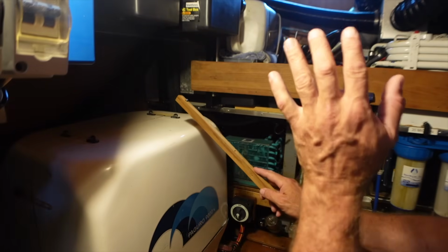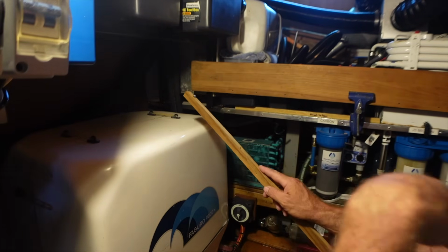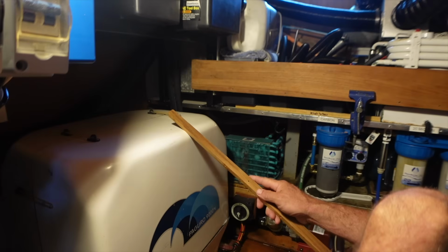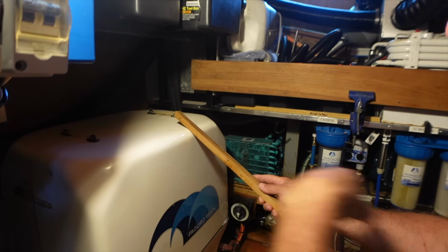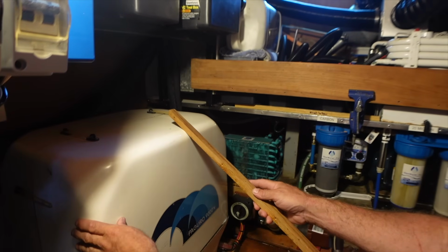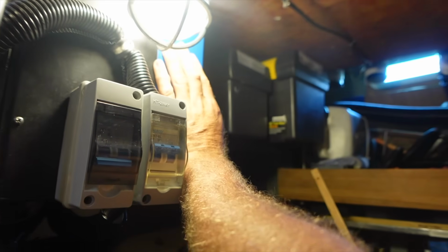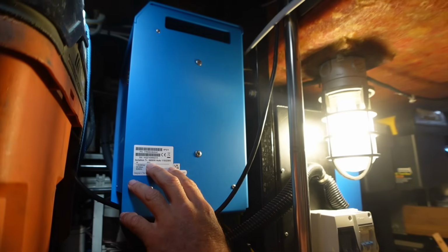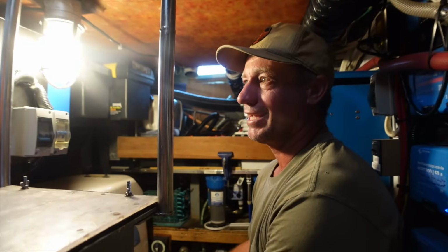So this boat is 110 volt, but we were lucky enough to get this for a carton of beer in the Penasco boatyard, and this is European, so it's 230 volts. But because we're 110, we had to add a Victron isolation transformer, which is 3600 watts. We have the best of both worlds here. We have 230 and 110.